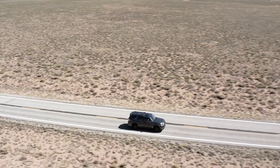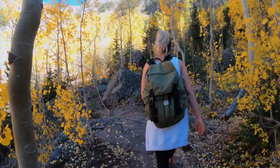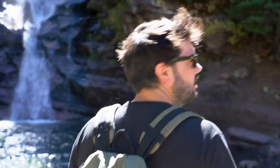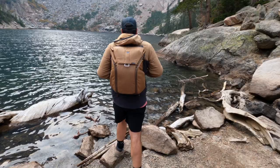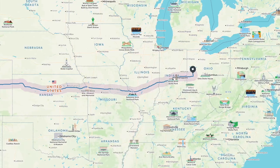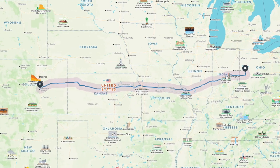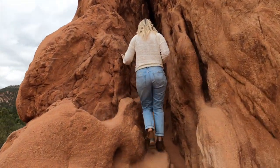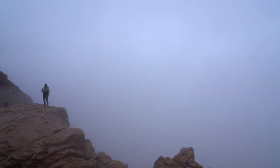In this series, we're on a mission to discover just how spectacular the fall colors are in Colorado. We'll be road tripping through some of the state's most scenic spots, capturing the essence of a Colorado fall. In this video, we loaded up our 4Runner and drove straight to Colorado Springs to see the iconic Garden of the Gods and the breathtaking heights of Pikes Peak.